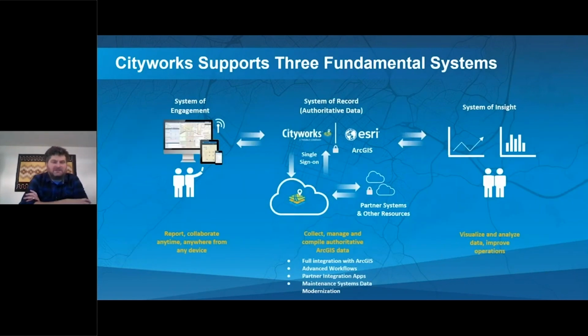And very similar to the Esri platform, we support 3 fundamental systems. So it's not just software that you're getting, but you're getting a platform that gives you tools to engage internally across all the profiles of users that you have, but also more widely with the citizens and the contractors that are out there. And all of that then gets stored in an open system of record that, when combined with Esri, provides a total view of everything that's happening.